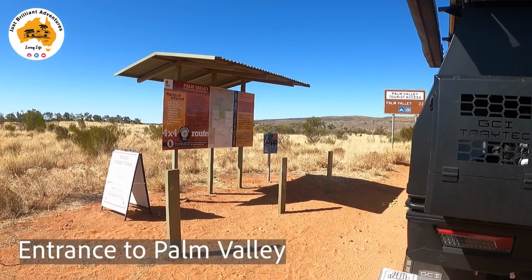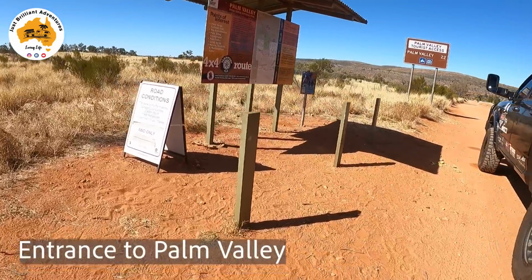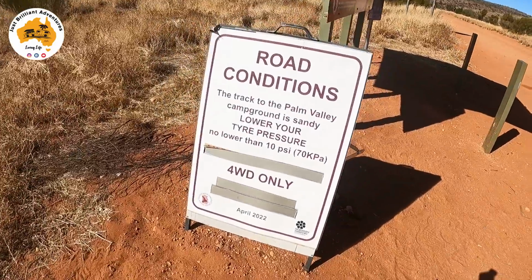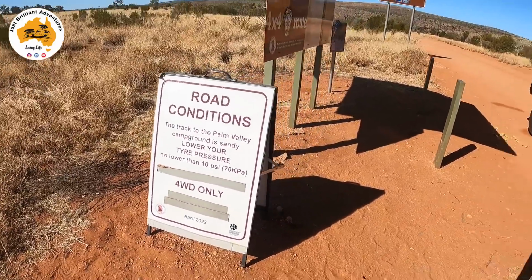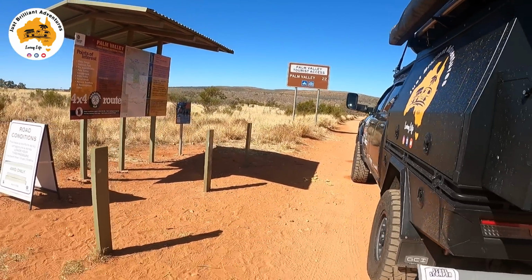So to drive into Palm Valley, into Finke Gorge National Park, there's a sign here, it's 4-wheel drives only, and we're going to have to air down. Palm Valley Tourist Access. It's 22 kilometres into Palm Valley.